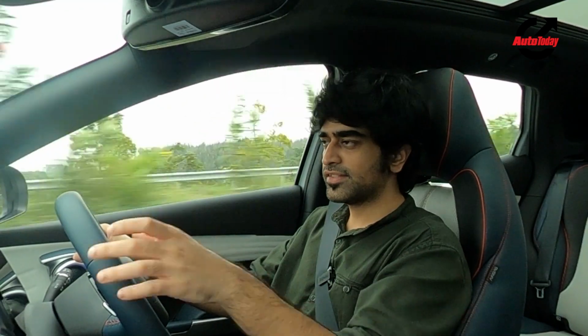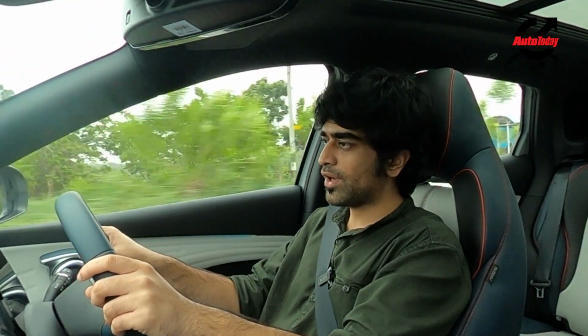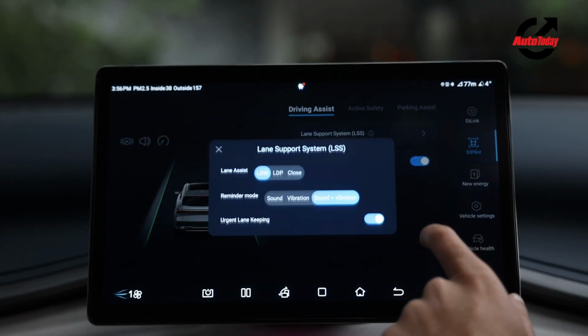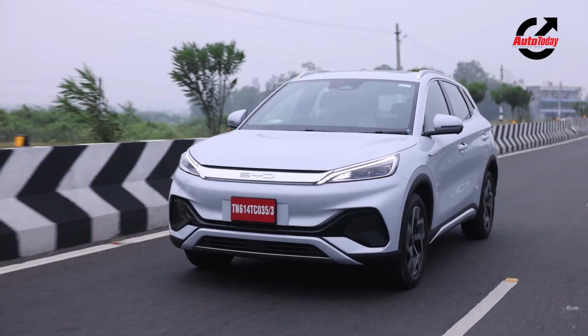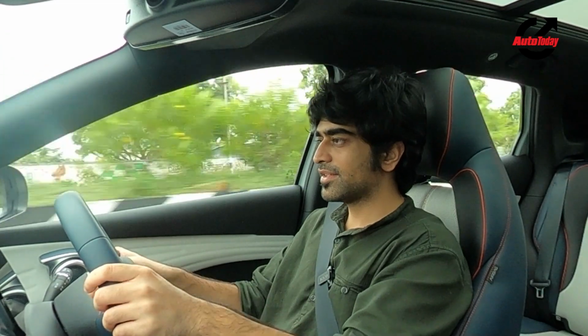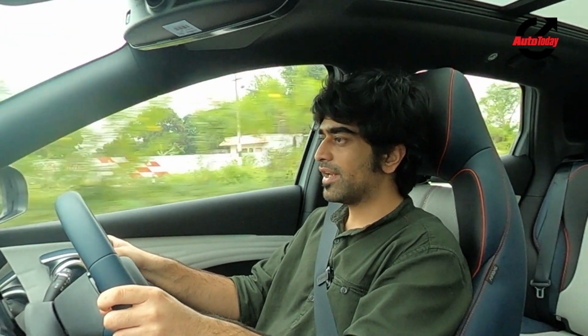In terms of driver assistance features, the Atto 3 gets ADAS functionality, so you have your lane keep assist, front collision warning and braking. You also get lane departure warning. There's feedback from the steering. If, say, I try to stray out of my lane without indicating, there's this beep and there's some feedback from the steering which informs me that I am straying out of my lane.